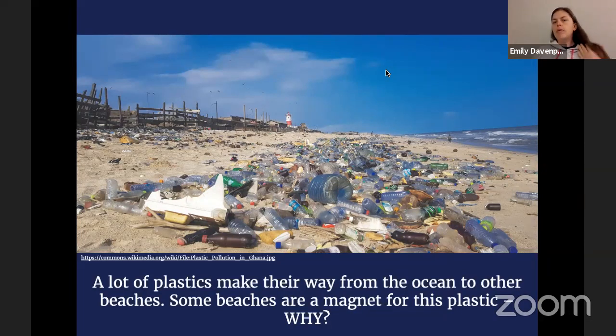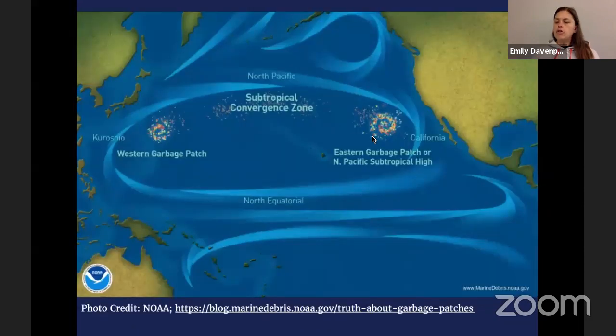And the reason why some beaches look like this is not just because people are dumping their trash here, although that's a big reason, but sometimes the ocean brings it to these islands. And that's due to ocean currents and things called gyres. Gyres are like giant whirlpools in the ocean. And they transport plastic particles, or any particles really, and they trap them in these whirlpools. And there are certain places in the ocean, such as in the Pacific Ocean, where there are these gyres that are collecting trash, and they're known as garbage patches.